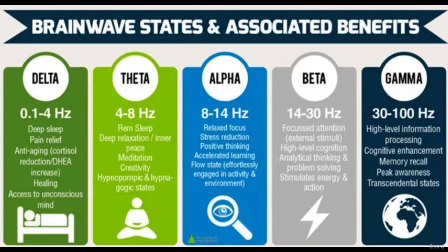Binaural beats in the delta range, 1 to 4 Hz, have been associated with deep sleep and relaxation. Binaural beats in the theta range, 4 to 8 Hz, are linked to deep sleep, reduced anxiety, relaxation, as well as meditative and creative states.